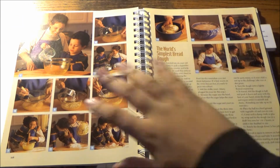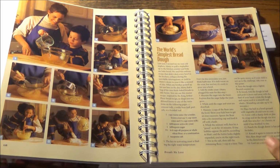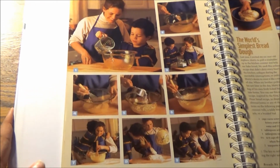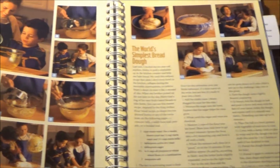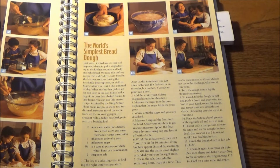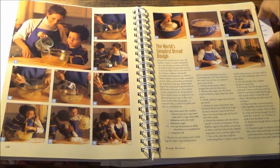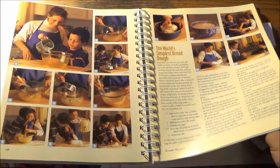Now, I don't know if this is a special section of the Molly Katzen recipes here, because it doesn't really indicate if it's a teaching kids to cook recipe or not. But it is presented in the same way as Molly's recipes. Photographic step-by-step instructions for making the world's simplest bread dough. And we have here a total of 14 photographs, which equal 14 steps. That's your 14-step plan to serious bread nirvana.